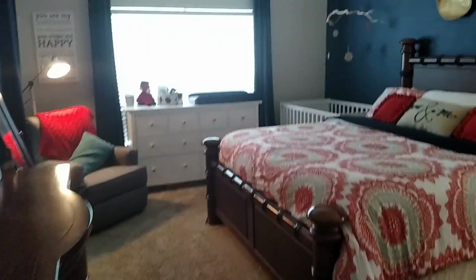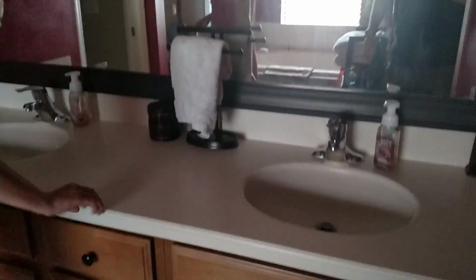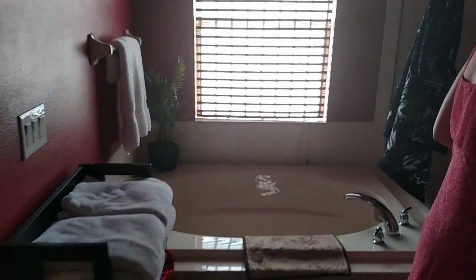Fence is cheap. Here's the master. Nice size. Wow, nice size. About the same size closet. Look, this is the same countertop type stuff as the other house had. Yeah, I like the other house. It's the same bathroom as the other house. Yeah, pretty much. Just different style.